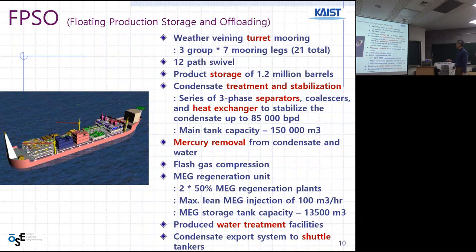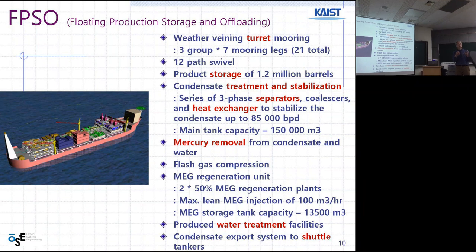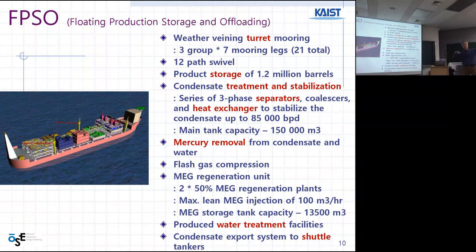Condensate treatment and stabilization. They want to have a separation of mud and water and gas and oil, and sometimes some chemicals. Not all of the chemicals, because they need to be refined another way on the land side. So it is a first step of treatment here. Right? Okay, separators. So three phase separators, heat exchanger, condensate tank capacity. This is designed in this way so that when the shuttle tanker comes and the tank is full, they offload this amount of capacity into the shuttle tanker. Mercury is one of the dangerous chemicals inside, right? So they want it removed first.